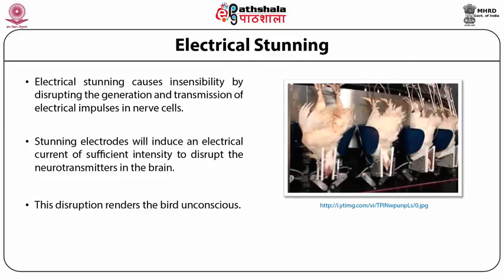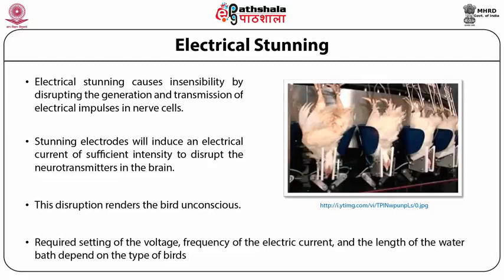The birds are stunned by their heads passing through an electrically charged water bath with a constant voltage. The required setting of the voltage, the frequency of the electric current, and the length of the water bath depend on the type of birds, which includes broiler, spent hen, turkey, duck, guinea fowl, cull, and the intended degree of stunning. Reversible stunning means that the birds may recover after a certain time span.